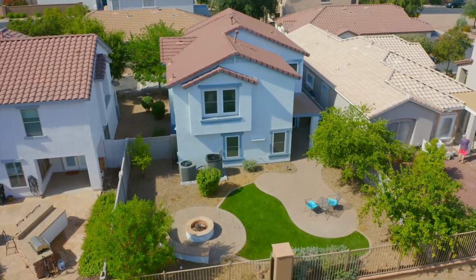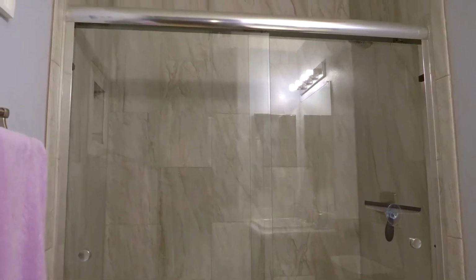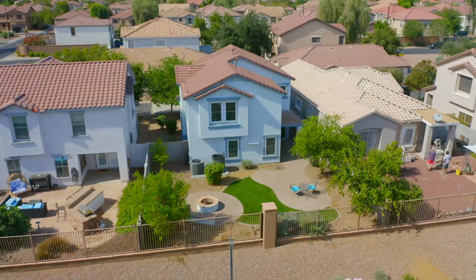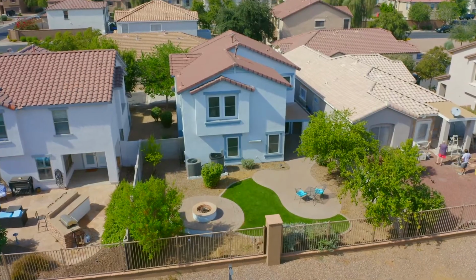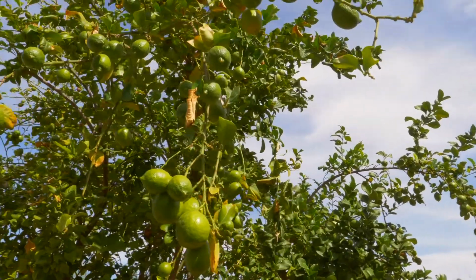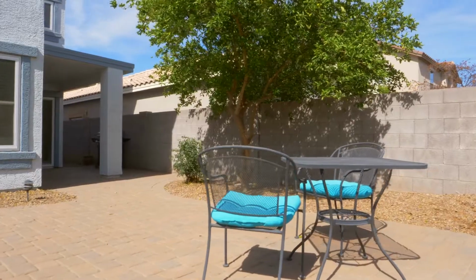The fridge and dishwasher are also newer this year, as are the tiled guest bath shower and vanity tops in the guest and half bath. You'll enjoy the low maintenance of this yard. There is artificial turf, a fire pit with seating for those chilly winter nights. You've got key lime, regular lime, lemon, and pomegranate trees, and you've got pavers along with your covered patio.